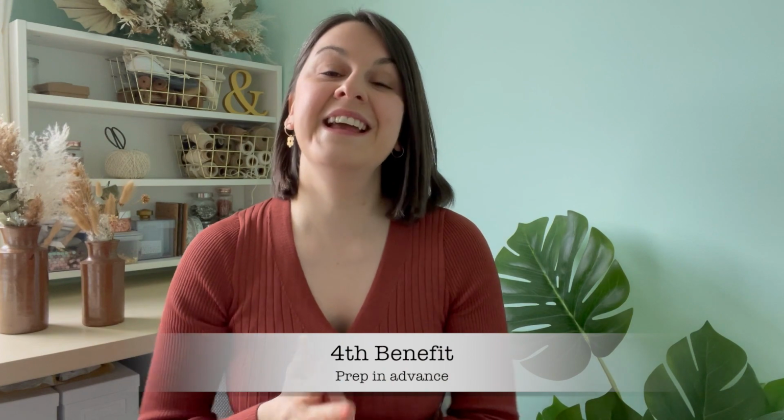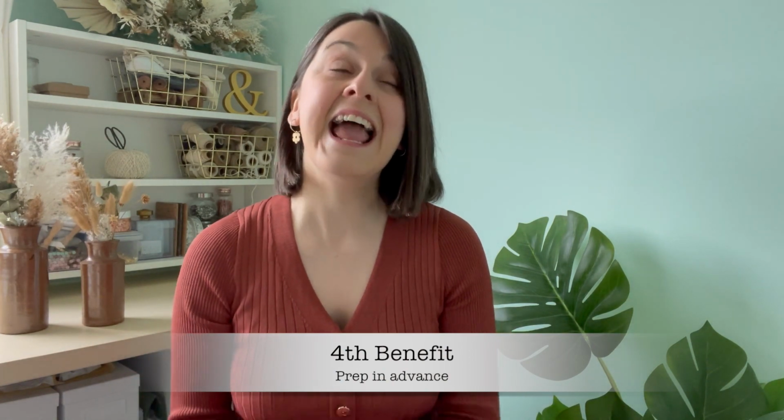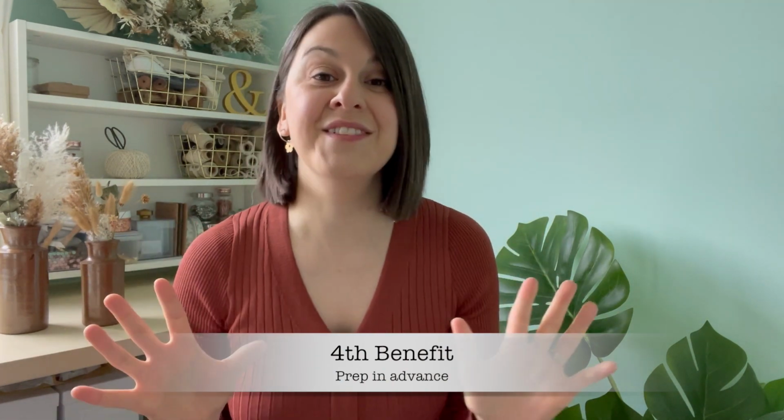So the fourth benefit to using dried flowers in your wedding is that you can prep them in advance, which is really a game changer when it comes to setting up your wedding venue, because they will be ready to just get out of the boxes and placed where you need them to be, saving you a lot of time and stress. So things that you can prep in advance are your bouquet, your buttonholes, and you can also prep bud vases if it's something that you've already got, and you can put them in them and then they are ready to put out on the tables.